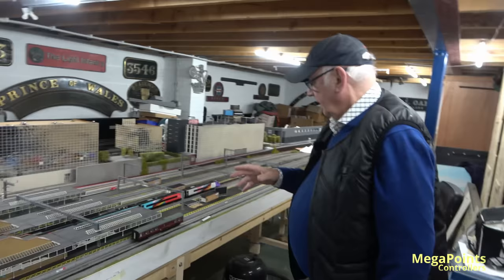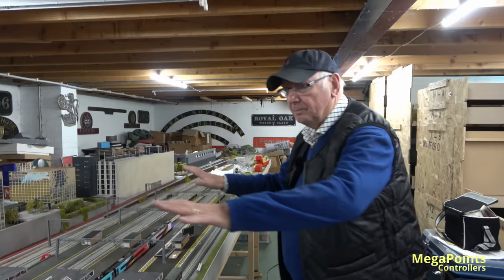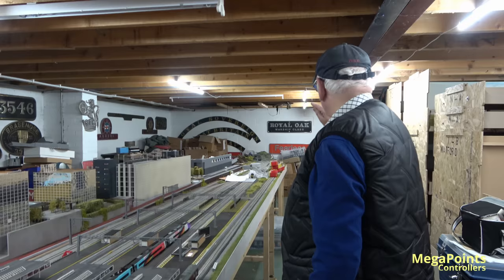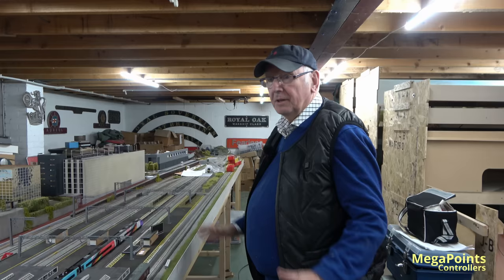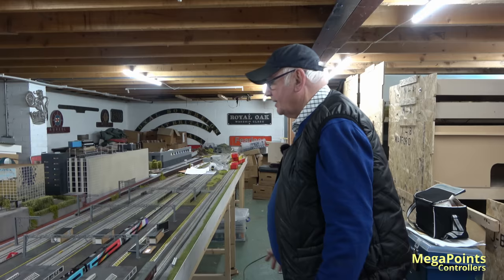Aaron's actually started to put the wires up, but he can't put these wires up till we've got the station finished. But he's already started down here. And I have to say, I know he's fantastic, but we've got another guy now called John, who actually did the real thing. And between them, I've just never seen modelling like it. I mean, it is surreal.